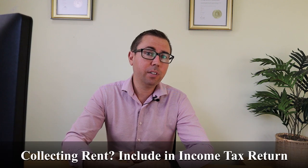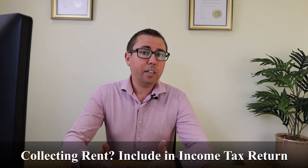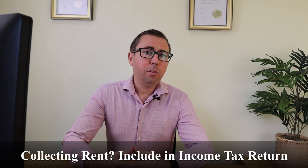The first scenario is where you are renting that holiday home, whether it's through an agent or you're putting it on Airbnb. In those situations, you're collecting rental income, so that needs to go in your tax return. The expenses are also deductible, which is going to help out there.